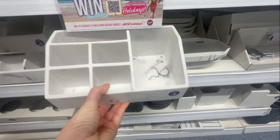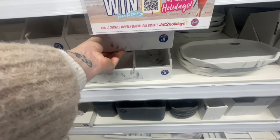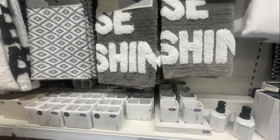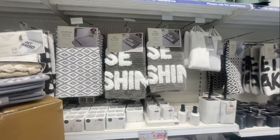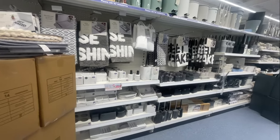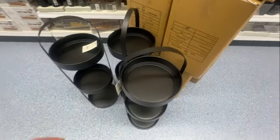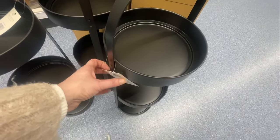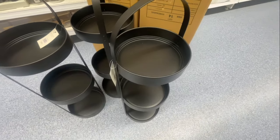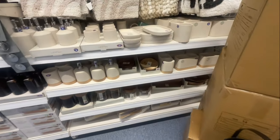But this tray was £5, so you could store all of your skincare products on there. And then I thought for makeup, this would be absolutely brilliant. You could put cotton pads in there. It was only £8. So if you've got quite a large space in your bathroom, then you could use these items to have your products out on display. Unfortunately, my bathroom is only small, so I'd have to have something like this. But again, £18, I didn't think it was too bad. You could store your shampoos, your perfumes, your cotton pads in glass jars.